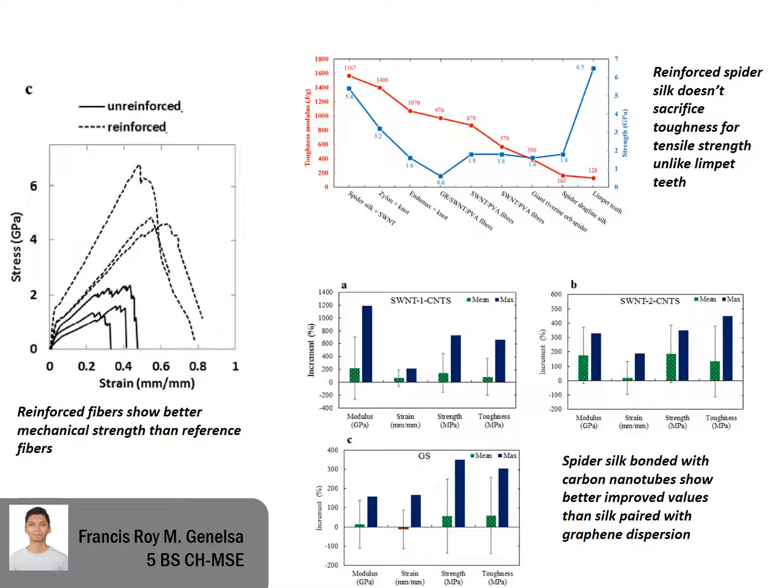Finally, the graph on top is a comparison between varying synthetic and natural fibers, including the spider silk produced by Lepore et al. It also includes limpet teeth, which is currently the strongest biological material found in nature. Limpets, which are snails, use these tiny teeth to scrape food off rock, and while the material was hailed as stronger than spider silk, it sacrificed toughness for this incredible strength. As a result, limpet teeth are extremely brittle and fracture almost immediately when you go past their yield strength.